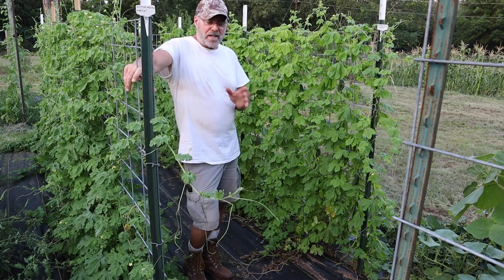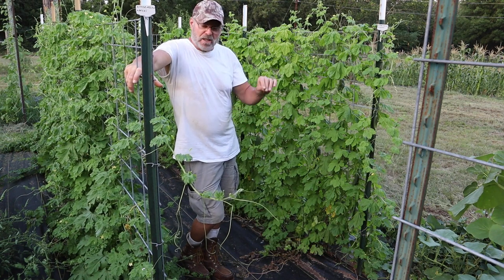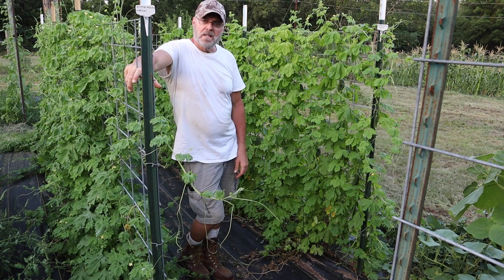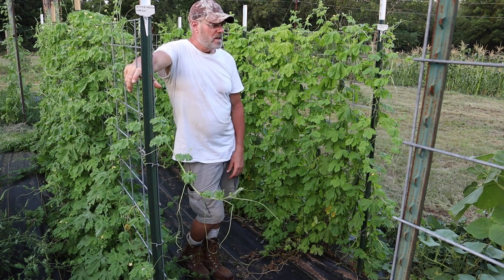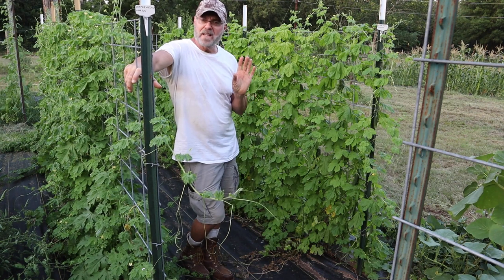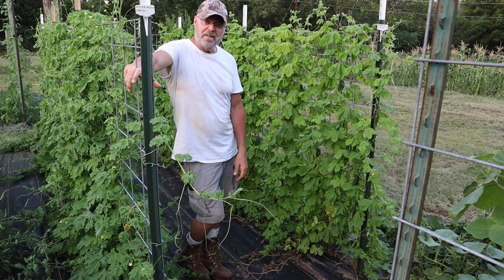And I like slicing them up and slicing up some tomatoes, putting a little olive oil on there, some oregano, a little bit of basil, and a little salt and pepper. Boy, on a nice hot summer day, a little salad like that is very refreshing. I love that.